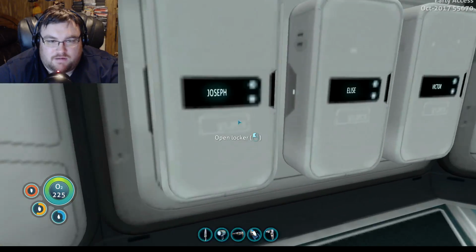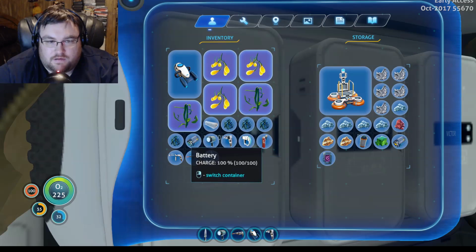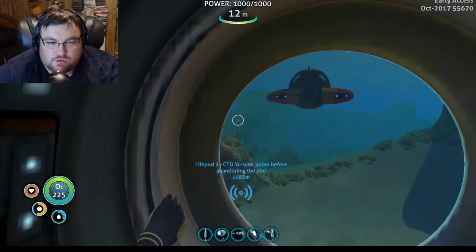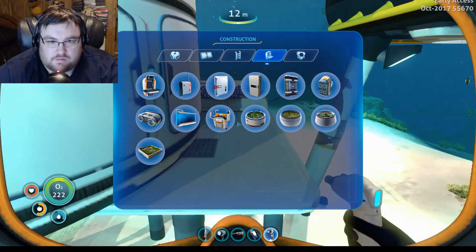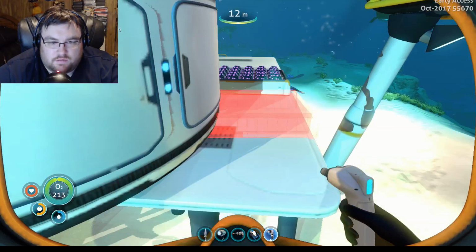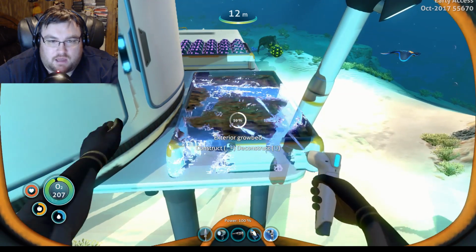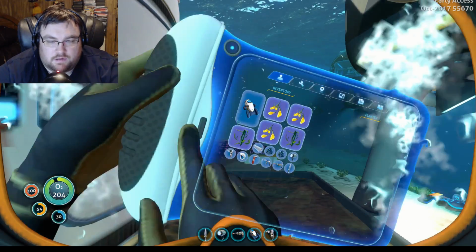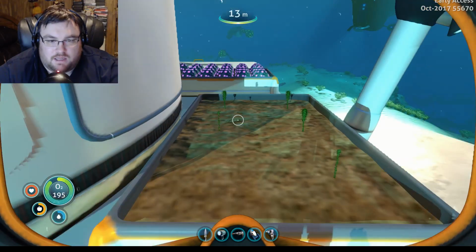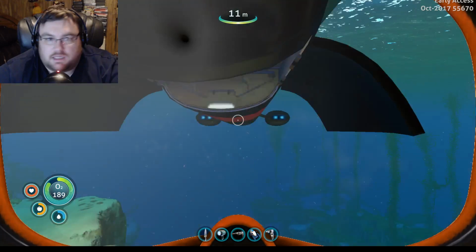Where's that battery? Okay, do I have any batteries? Seems like I had some fully charged batteries in here somewhere. There we go. Okay. Let me go ahead and build me another exterior grow bed. Can I sneak it onto right here? I can. Awesome. Okay. All right, we're just going to go ahead and plant all of that. All right, let's go build some stuff on Polly.